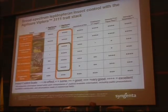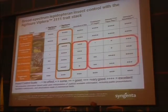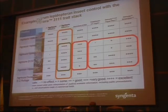Especially on the western bean cutworm, black cutworm, fall armyworm, and the corn earworm, there's remarkable control. If you look at the competitors' traits, Herculex and also Monsanto's traits, you can see we are head-to-head with them, and it's very competitive with SmartStax. Even for the corn earworm, the Viptera trait actually has better control compared to SmartStax.